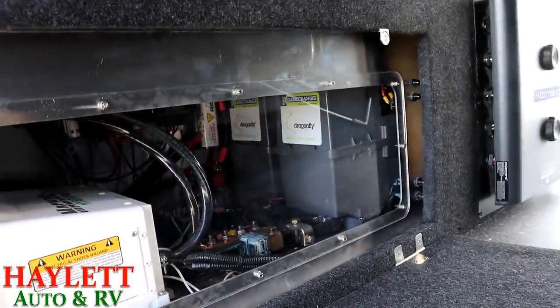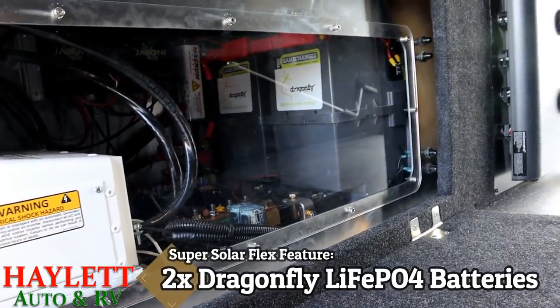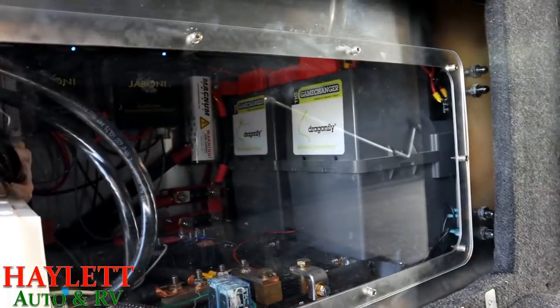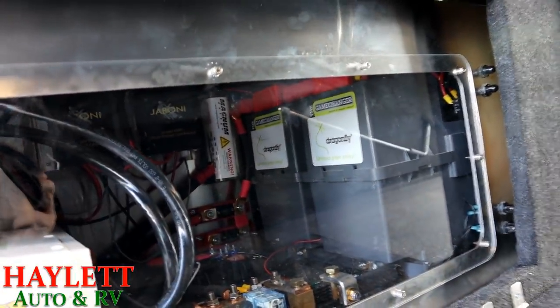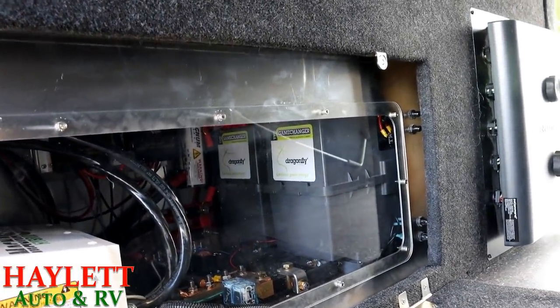What it begins with is a pair of these Dragonfly batteries. I believe they're lithium phosphate, something like that. In case you're ever curious about another portion, the Montana Surge Guard, that's that little thing right there that says warning high current on it. And that'll be found as part of the Legacy package. But we're talking about super solar right now.